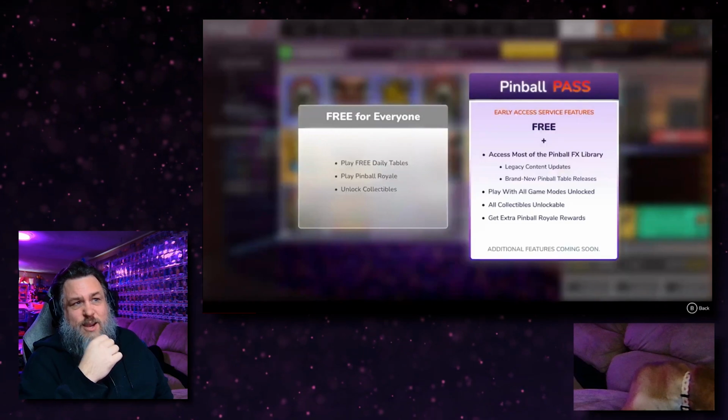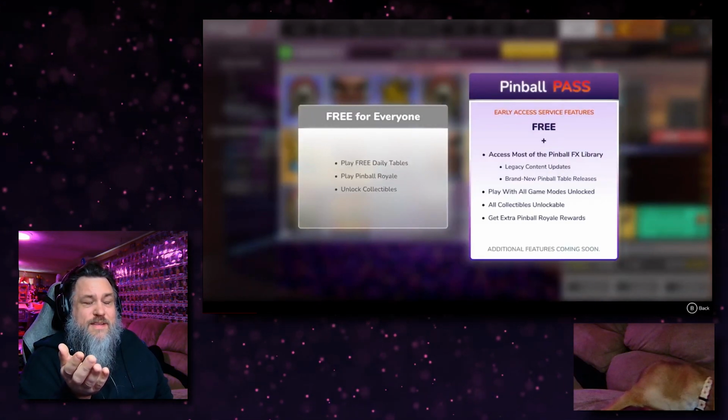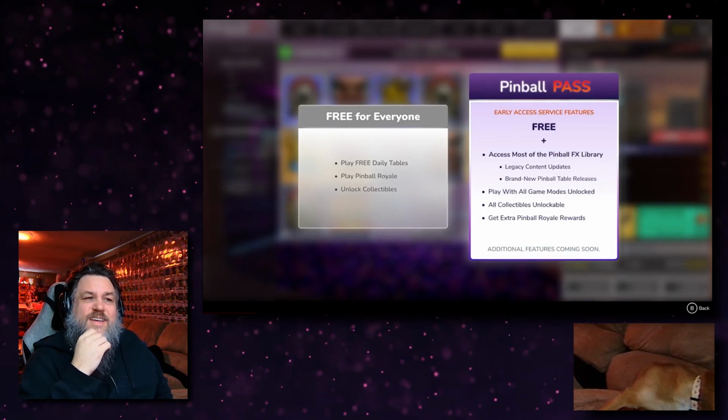Let's talk about the Pinball Pass. If you select it, you'll be charged a monthly fee. Pricing is still being settled, and we don't know yet. We'll let you know what that's going to be very soon.